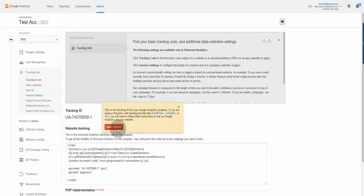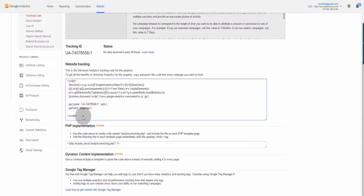You will be taken to this page. If you get any pop-up or alert window like this, click OK, got it. And then you need to copy this script and paste it on your website. So in this lecture, we have successfully configured and we have got the website tracking code from Google Analytics.